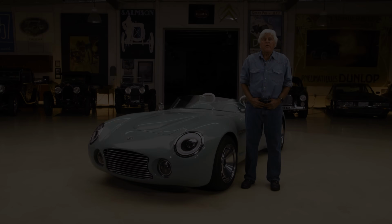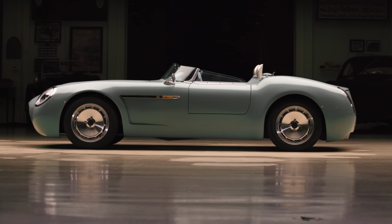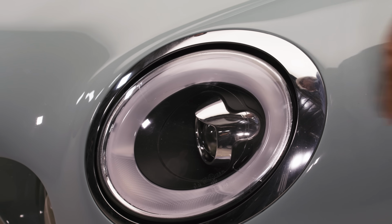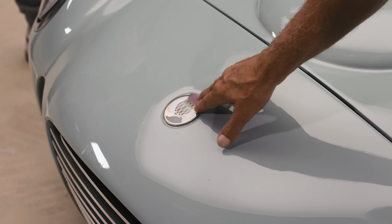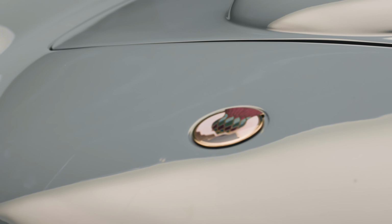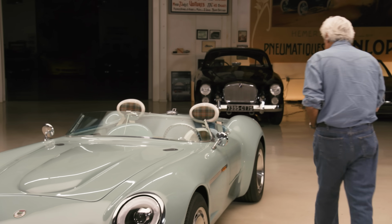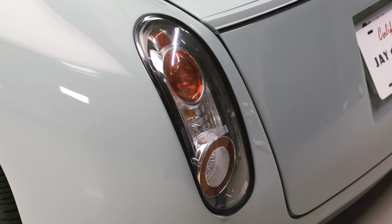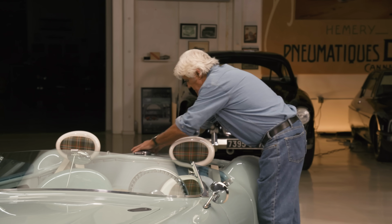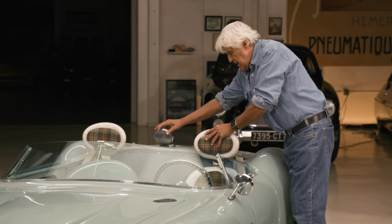Welcome to that episode of Jay Leno's Garage. The car we're featuring today, well, I'm going to let you maybe guess what it is. Take a look. These headlights look like a Mini Cooper. I don't really know what this logo means. It looks like some sort of hot air balloon going over a volcano. I don't know what that means. The taillights, I know the taillights are from a Miata. It's got a charging port, so it's electric.